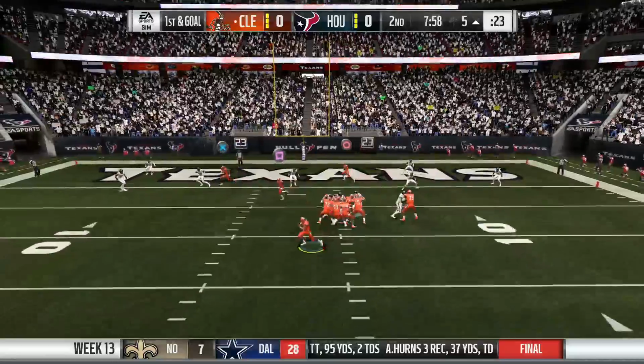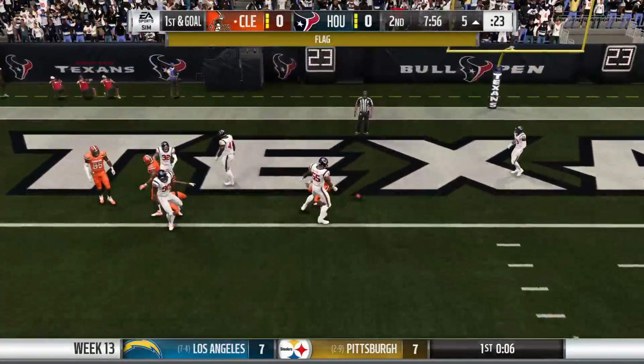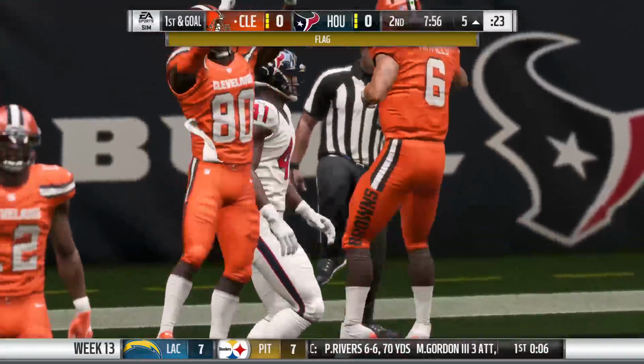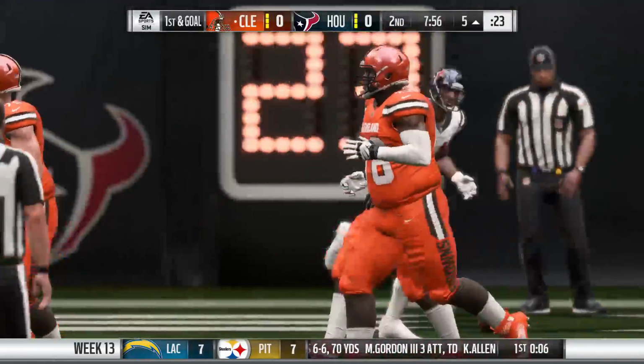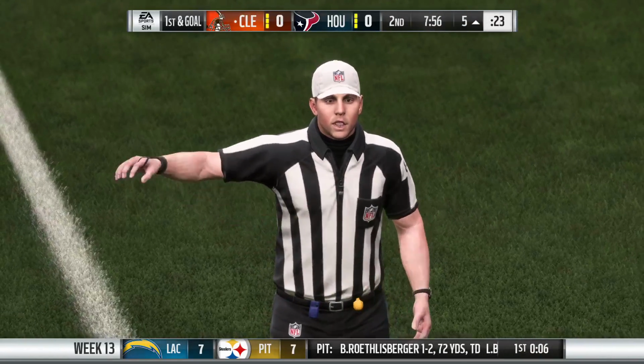Now Mayfield. Dancing to his left. And he'll take this into the end zone. Now, hold on here. We do have a flag down. So let's see what this is about. Holding, offense.